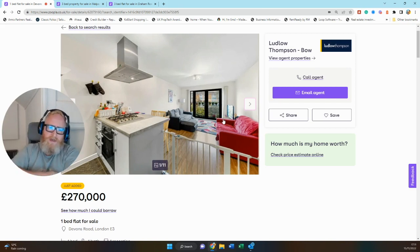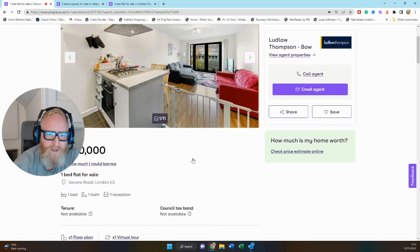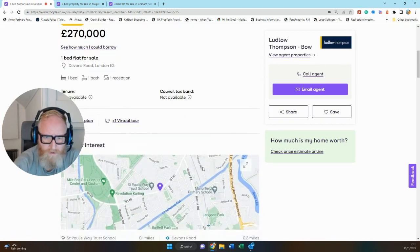Increasingly, tenants are happy to rent unfurnished, but do be prepared that you might need to. If you do need to furnish, my recommendation, as always, is spend a little bit more on some half decent stuff that's going to last and is on trend as well. Now, this is on Ludlow Thompson. They are doing a modern online auction, so do be aware of the terms and conditions.